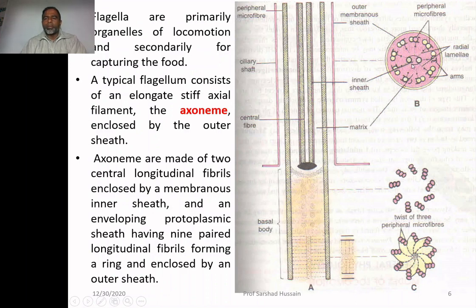both the central fibers. Then there is a ring of nine longitudinal fibers, peripheral microfibers, you can say. So this is one, this is two, three, 4, 5, 6, 7, 8, and 9, and each is present in a pair. So you have two central fibers, then the ring of nine peripheral microfibrils. Then another sheath, the outer sheath, is present, which is covering all of them. You can say over here, this is the outer sheath.